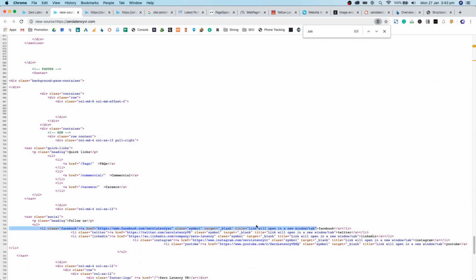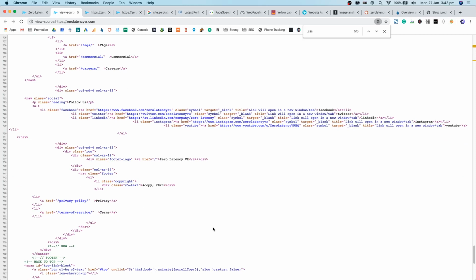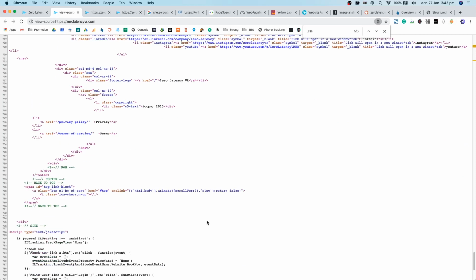Their external links have a title tag. That's fantastic. However, they're not using a rel noopener noreferrer tag. That means the page can start auto downloading before loading. This can delay or cause latency on your website. Consider adding those on all external links.